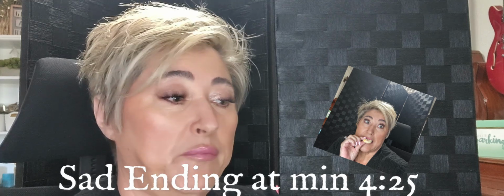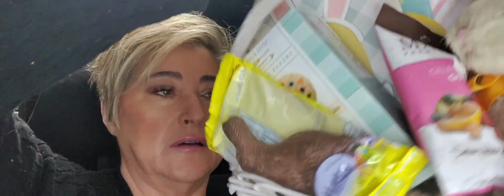Nice, cute, big blue bow. It's full of goodies. Paper. What other way to say Happy Easter than chocolate bunnies? So we have a chocolate Easter bunny. Oh, so yummy, oh, so good.